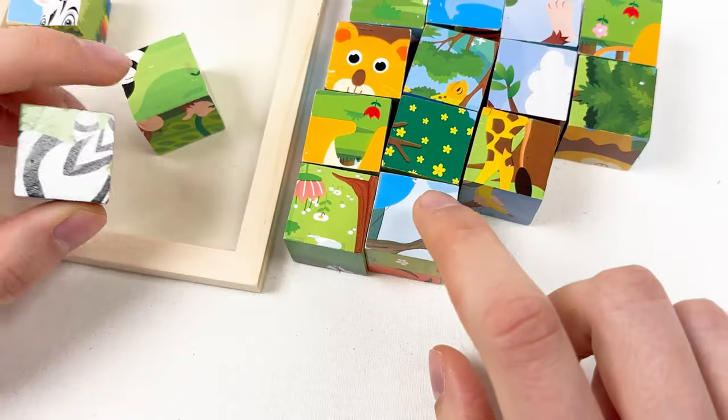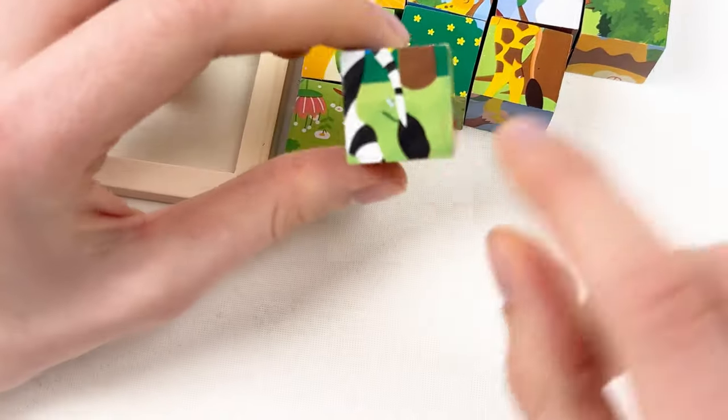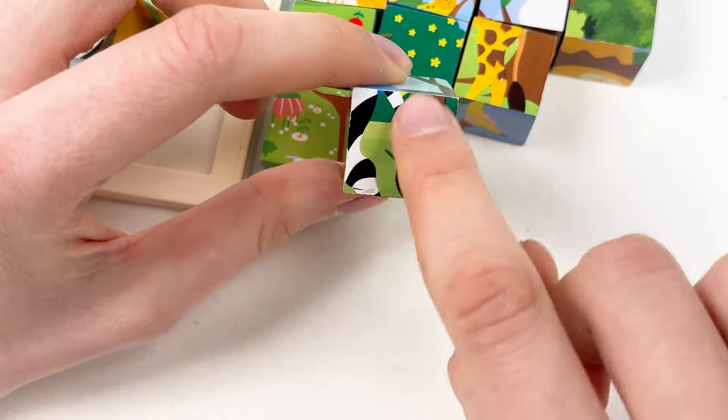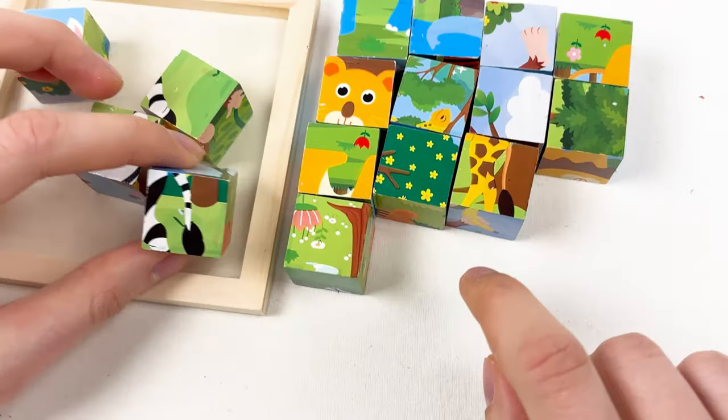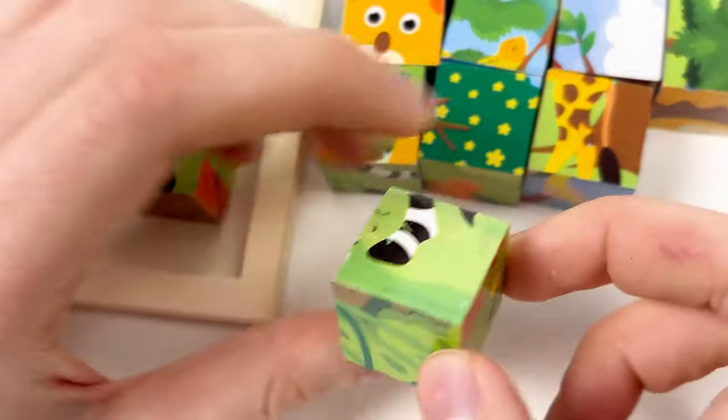Yes, correct. And then the next one. Let's rotate. And what we have here? The tail of the zebra and the black stripes and the white ones. Great. And then the next one. Here we have the leg of the zebra.